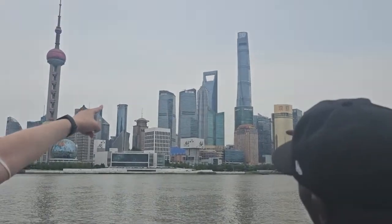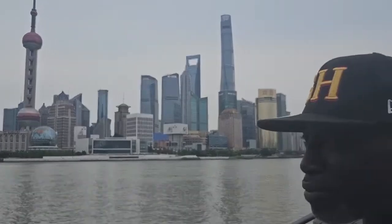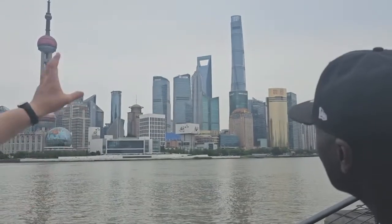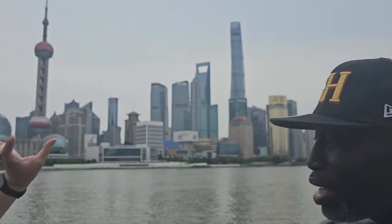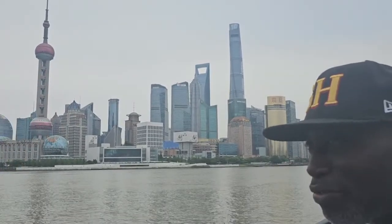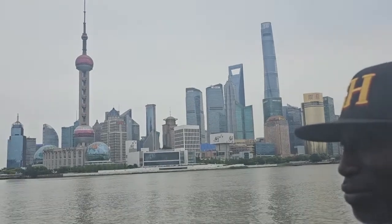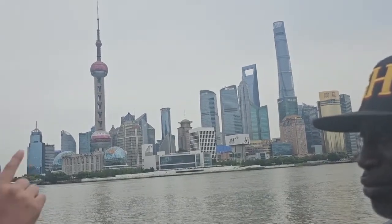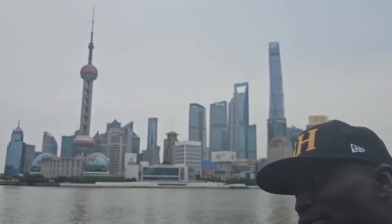You can see another one. This one we call the Shanghai Tower. Some people call this Shanghai Center, so different names. This one is about 131 floors. A little shorter than the Burj Khalifa. Used to be the second tallest one, but now it's the third one. You know how much money they spent to build it?